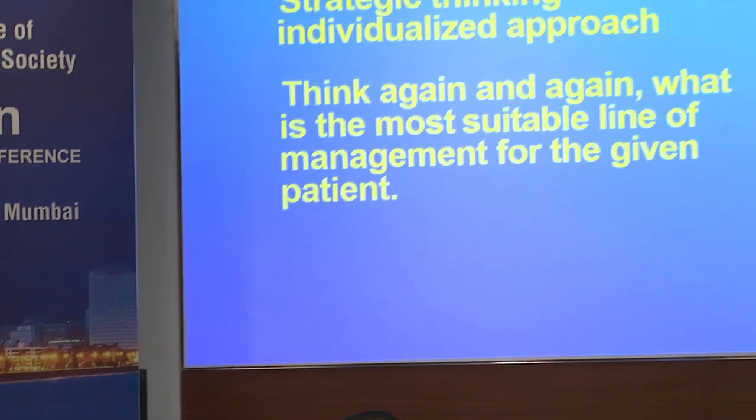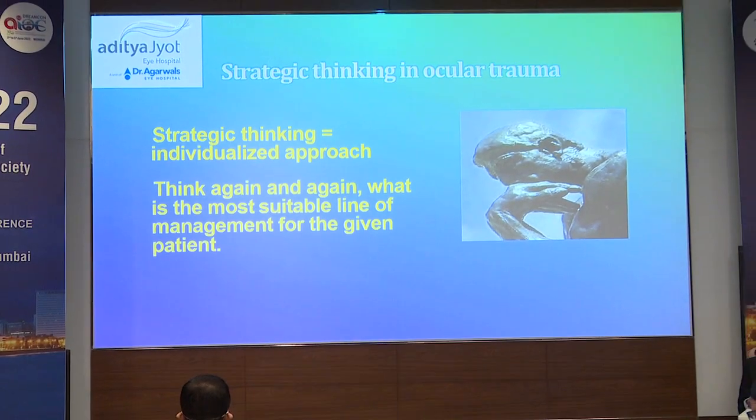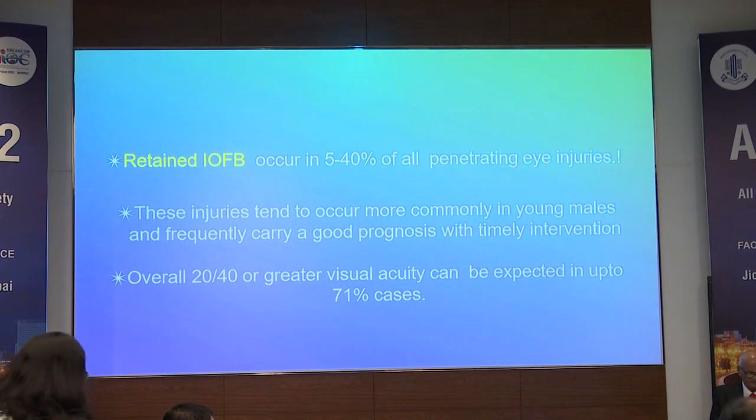So this is the main point: when I have an injury, you need strategic thinking in ocular trauma. Strategic thinking is equal to an individualized approach. Think again and again what is the most suitable line of management for the given patient.